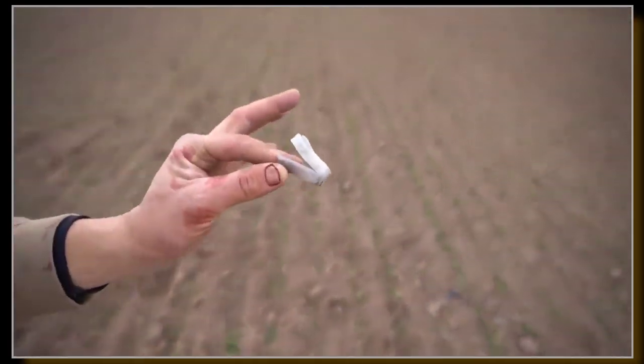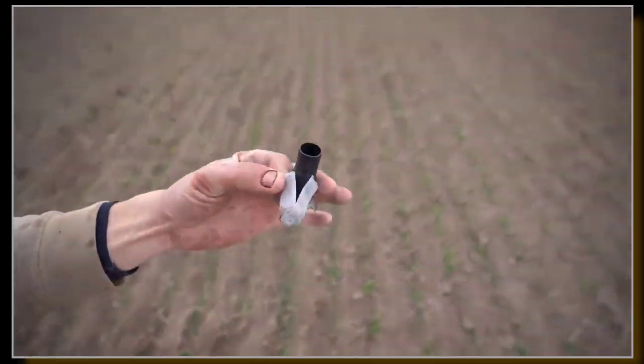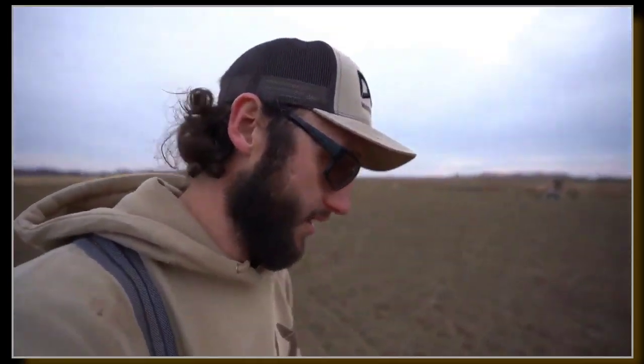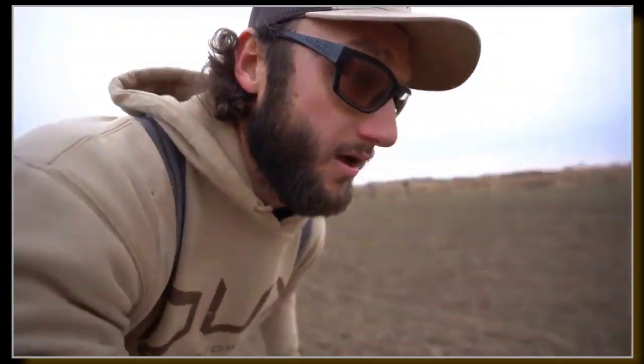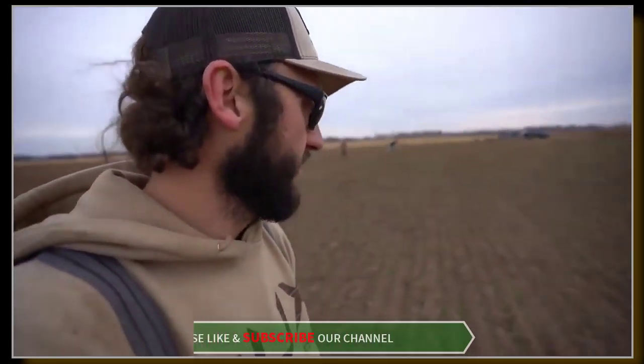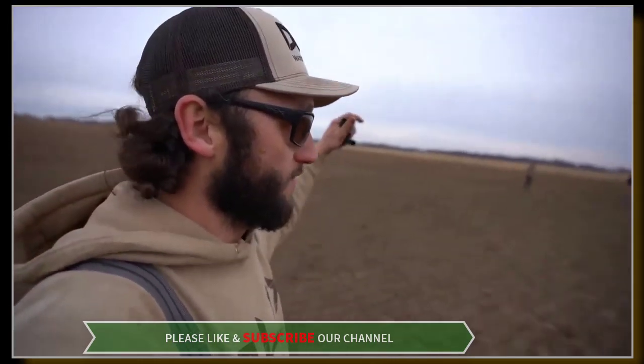Just like this here. Look at this. Seriously, guys, it's for the farmer, it's for nature. Just do it. Clean up your mess as good as you can. Try to leave it better than when you got here. You know what I'm saying? It's smart. It's respectful. It's good hunting ethics. It's being a responsible hunter, not only for the landowner, but for the environment.